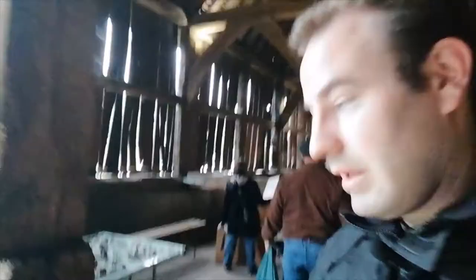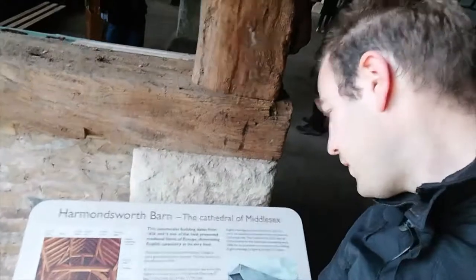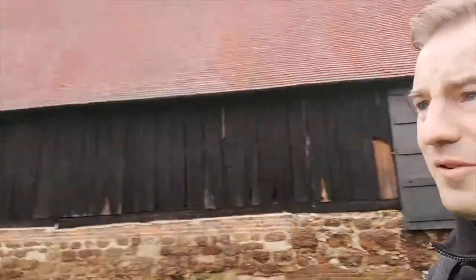Just come in, here's a bit of information. Yeah, so it's 192 feet long, it's 37 feet wide, and it's 39 feet high. So yeah, it's very, very impressive. Let's go back outside. Back to the sound of aircraft. And that is the Great Harmondsworth Barn for you.